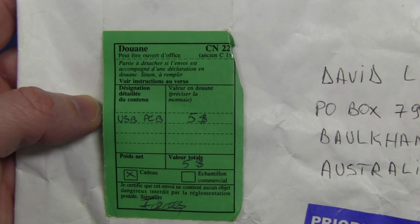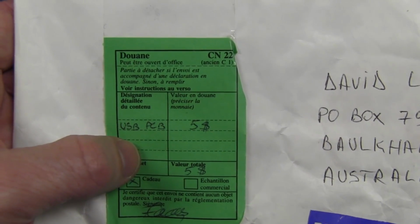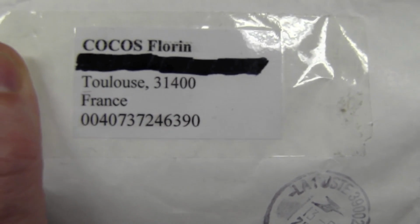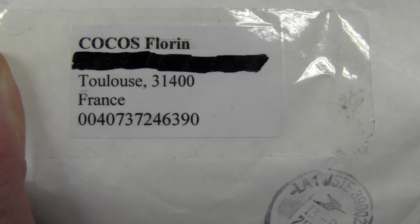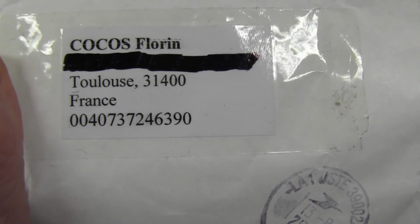That was rather interesting. And if you want to check out his stuff, go to cliftonlaboratories.com. We've got one from France this time. It's a USB PCB worth $5. I have no idea what type of USB PCB, but it's from Cocos Florin, or is that Florin Cocos? Got it back to front, I've goofed that up before. Toulouse in France. Awesome. Hello to all my French viewers.